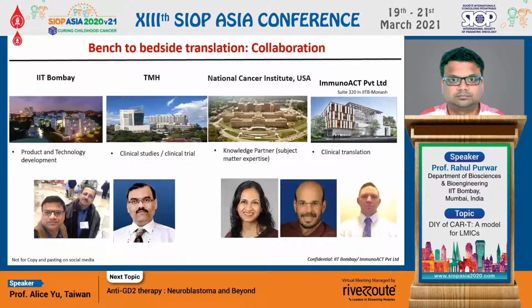tumors. So with our team at IIT Bombay and Tata Hospital, both of us in collaboration with the National Cancer Institute, so Banavali sir, Dr. Gaurav sir, and Nirali and Terry and Steve Heifel, we all made a team and we wanted to work together to bring the CAR-T in India as well as bring the CAR-T affordable to our patients.